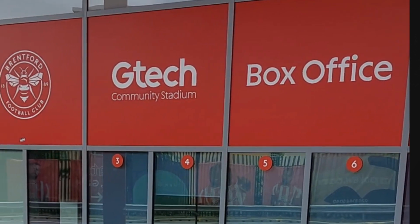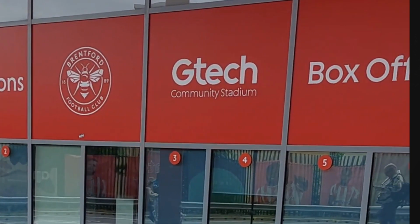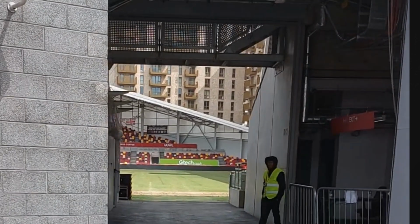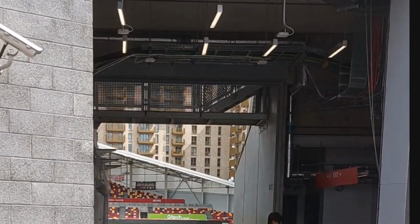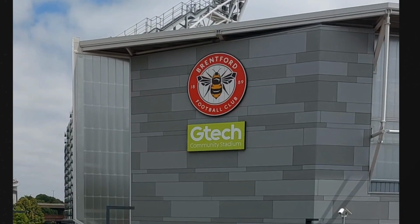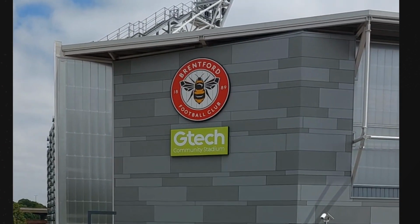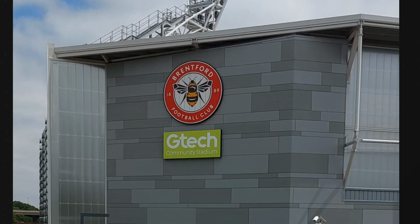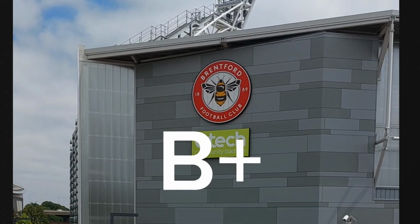Key players include Ivan Toney, who must have bet a lot of money this season on himself to score, Mbeumo and Wissa putting in strong performances. As for the stadium itself, it's quite a nice stadium. It's quite small, but it's very modern and sleek. As you can see, the inside of the stadium has a nice design, and I quite like it. I would give it a solid B+.